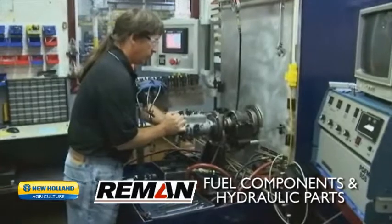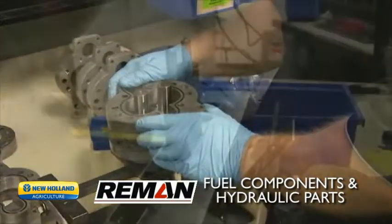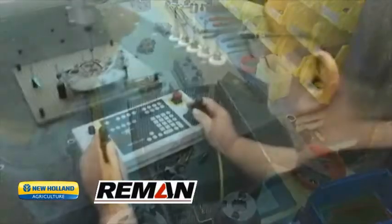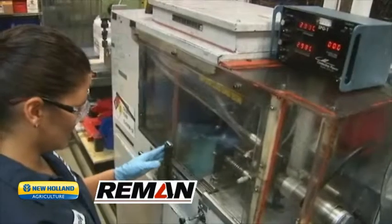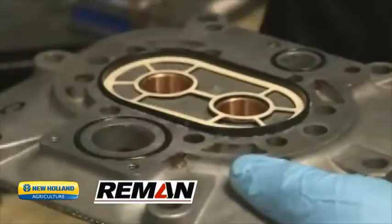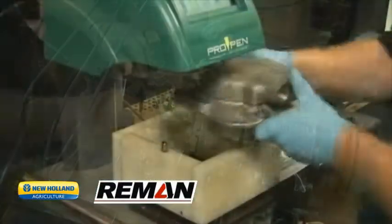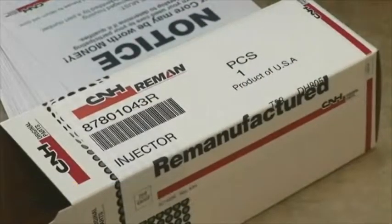Remanufactured fuel injection and hydraulic parts are a value alternative that's far superior to repairing or rebuilding. But as we've seen, not all remanufacturing is the same. CNH remanufactured fuel injection equipment and hydraulic components meet exact OEM specifications as a result of rigorous testing, inspection, highly sophisticated equipment, and an obsession with quality control through every step of the process. Only CNH remanufactured fuel injection and hydraulic parts have the quality and dependability to be worthy of the CNH name.